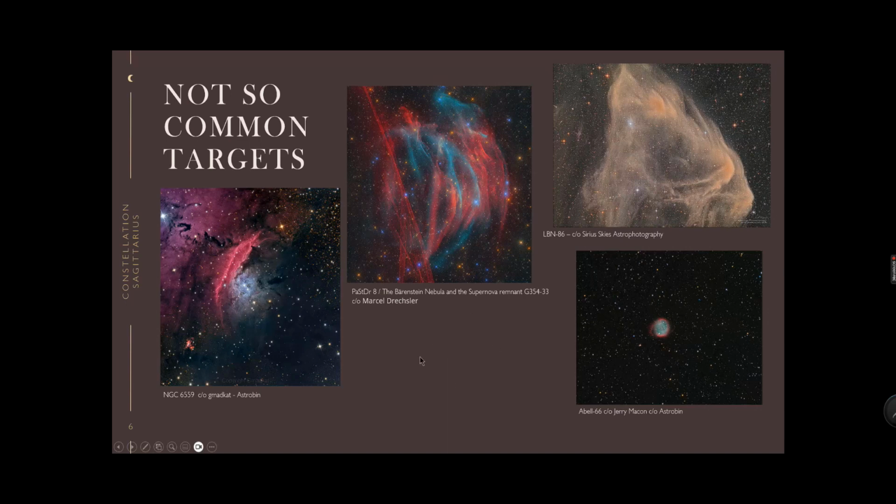So there are a lot of objects you can go after. You can go after the Messiers and the more common ones, or you can take a few that are off the beaten path if you can find them. You can definitely use Astrobin and look up different objects by constellation and see if they're something you want to go after here during the summer, and put that on your target list. So, all right, that's what I have here for Sagittarius.